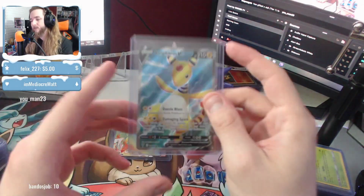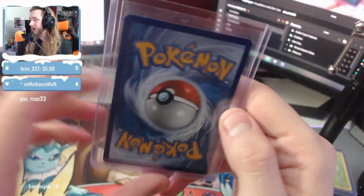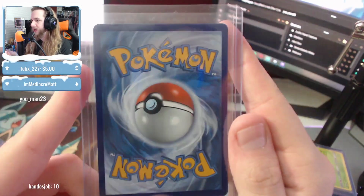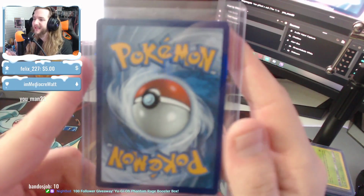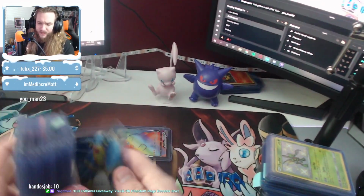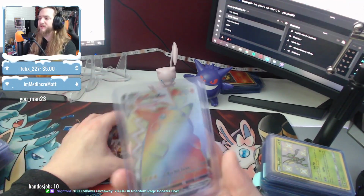But Ampharos V, another personal collection card. I'm really hoping 9 or 10 here. No whitening. Centering a tad off, ever so slightly. But again, really cool card. Ampharos, one of my favorite Pokemon. Probably my favorite electric Pokemon.